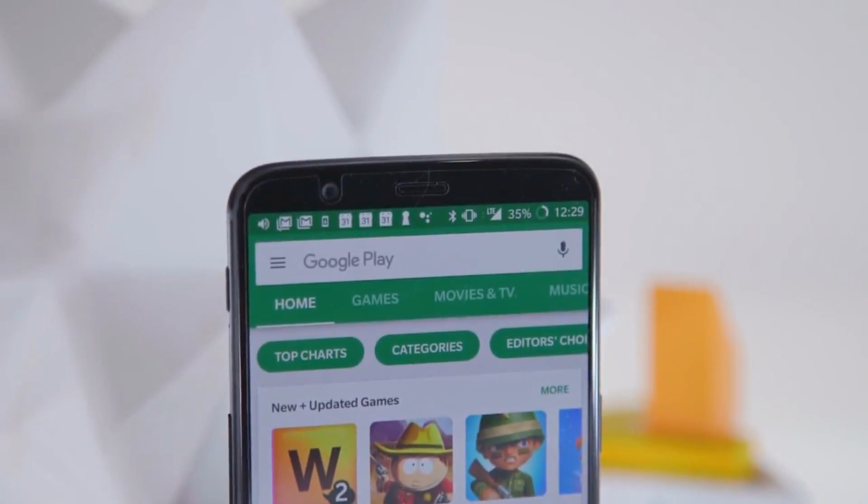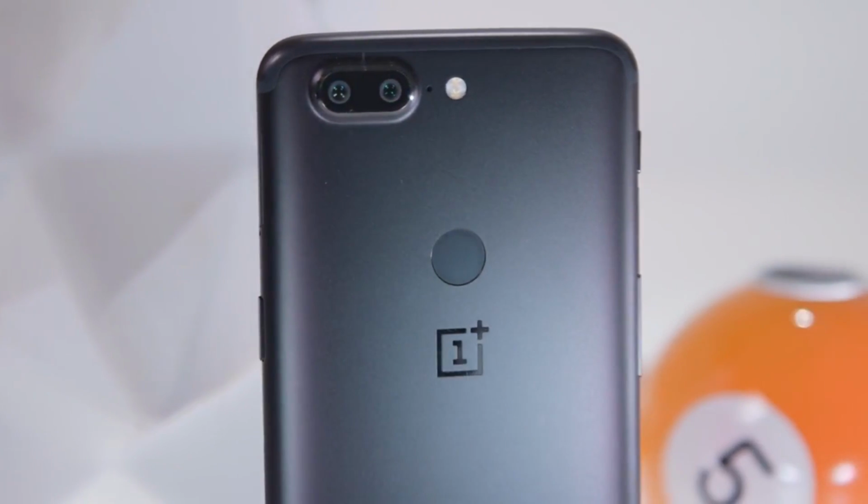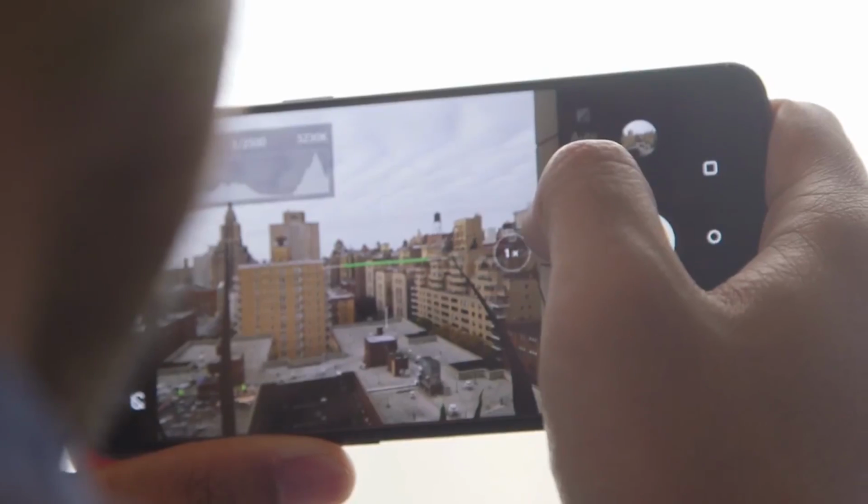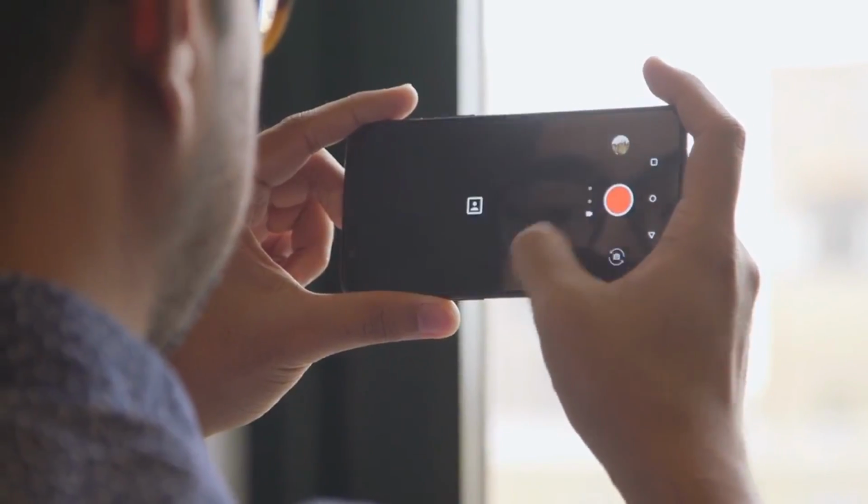The OnePlus 5T starts at $499 for the 6GB variant, and for those looking for 8GB of RAM and 128GB of storage, you're looking at a $599 price tag.